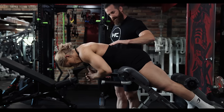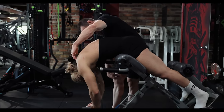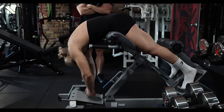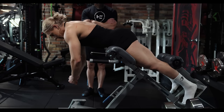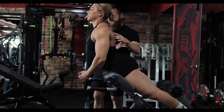So same thing as you round. You can visualize spine up, almost like you're bringing your chest to the back mirror at the bottom. There we go. Whatever range you've got, take it. And squeeze.